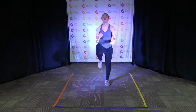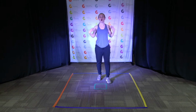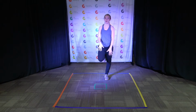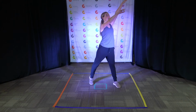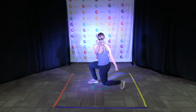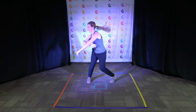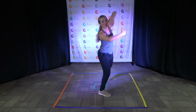And now let's play with using our sudden and sustained movement with our whole body so we can play with different levels now that we've woken our legs up. Ready? Let's go with sudden first. Good, and now let's move sustained with our whole body.